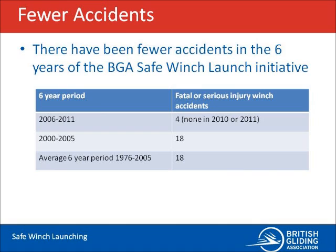In the 6 years since this advice was first published, there have been a total of 4 fatal or serious injury winch accidents. In the preceding 6 years, there had been 18, in line with the 6-year average for the entire period between 1976 and 2005. There were no fatal or serious winch accidents in either 2010 or 2011.